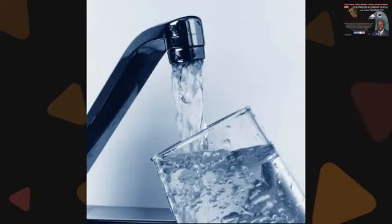And again, always bringing in that fresh water. Don't let your water sit two to three days. Fresh water every day, all day.